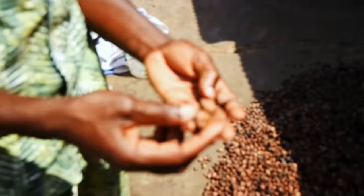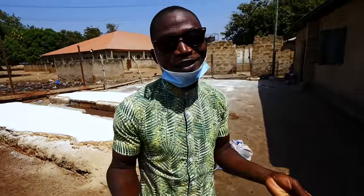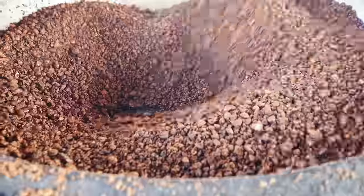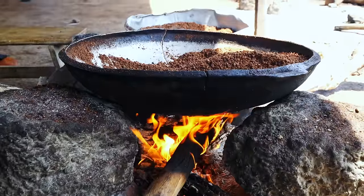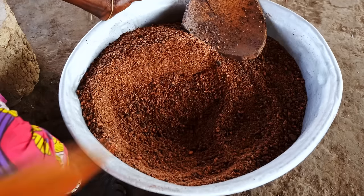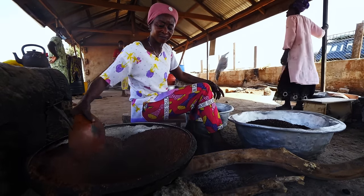We made it here to one of the villages where the shea butter is made, or where it's extracted, right? From the nut. The nuts from the shea fruit. So after eating the fruit, not many are eating, the nut inside is what they are looking for. They just soak it, and now the next process is that they are going to roast it. After roasting, they mill it. After milling, they come back again to roast it, the powder or the cracked one. That is what they are doing here. So when they are done with this, they are just going to add water, and they will be stirring it, and the fat or the oily part will come on top, and they will be collecting it.